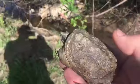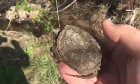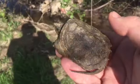They got these little lures on the side, and I'm sorry about the wind, guys. I wasn't planning on finding anything on this little hike. So yeah, I mean, this is just crazy.